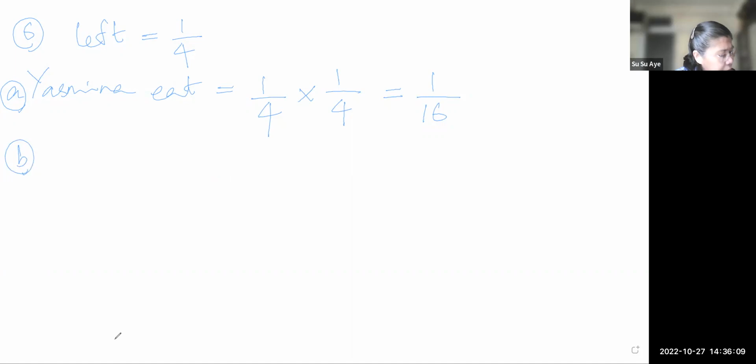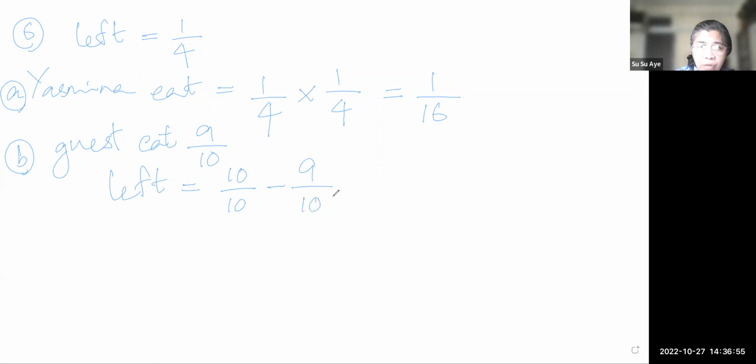The guest at another party eats 9 by 10 of a salad. Mary eats 2 by 3 of what is left. What fraction of the salad does Mary eat? First, the guest eats 9 by 10. What is left? 1 by 10 is left.